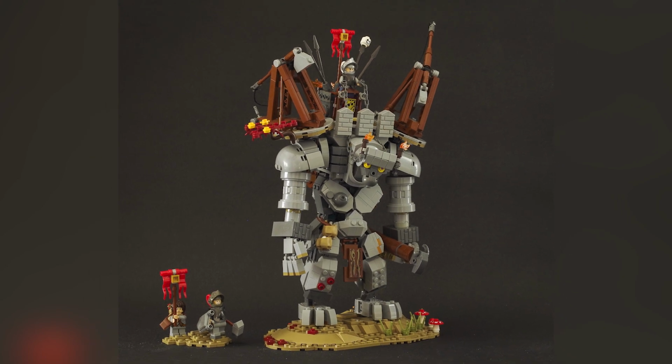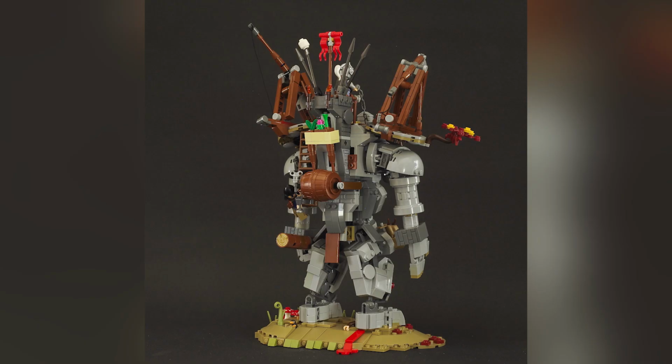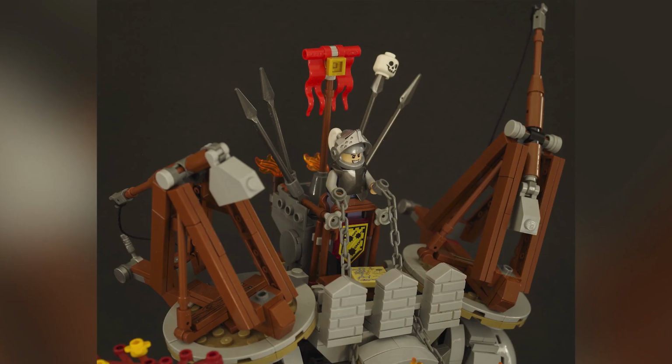It's called Siege Giant, and there's just something really fun about combining the medieval times with knights and castles with robots or Gundams or other giant, Bionicle type figures. Instead of giant rocket pods like you may have seen from Mech Warriors, you have two different trebuchets on the top of the shoulders, which is awesome.